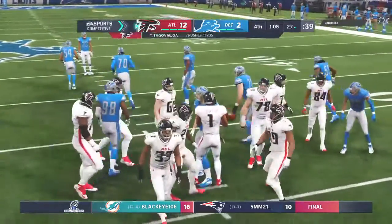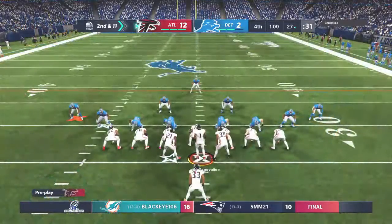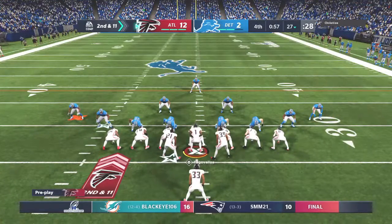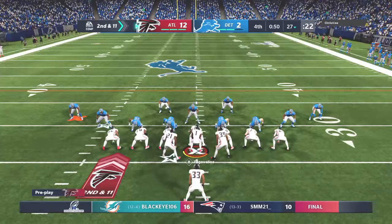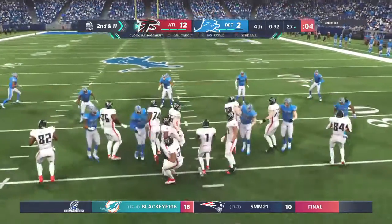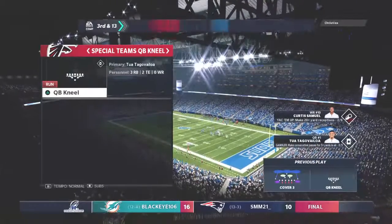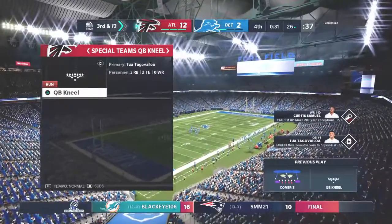Down to a knee here. The defense still with a couple of timeouts. We'll see if they want to use them. The defense can stop it twice more as they take a knee here. The Lions now going to use the second of their timeouts as they'll stop it with a little over 30 ticks to go in the football game.